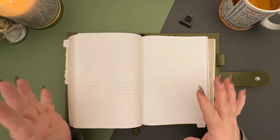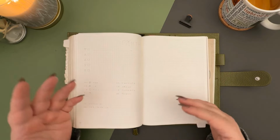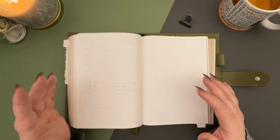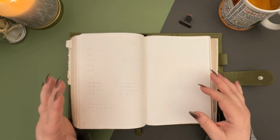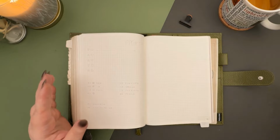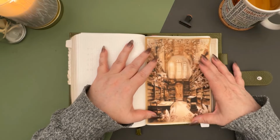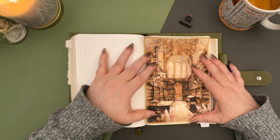It is time to do the November plan with me and reveal our penultimate, second to last, theme for the year based on the 10,000 doors of January. And our door this month is the oak door. And of course, I've taken inspiration from Oxford and Cambridge and just really old libraries.